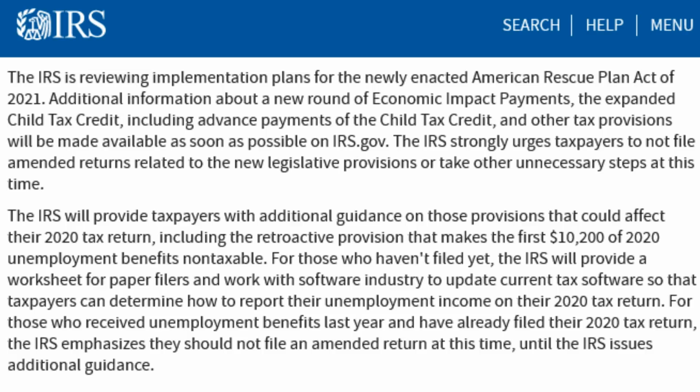For those who haven't filed yet, the IRS will provide a worksheet for paper filers and work with software industries to update current tax software so that taxpayers can determine how to report their unemployment income on their 2020 tax return. Now, from my prior video, I showed you that calculation that has changed the rule where we can exclude that $10,200. That is the rule that is going to be updated in tax softwares.